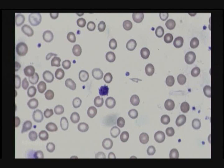Here's a picture. Let's see if I can make this work here. All right. Can y'all see, is the arrow up there? I hope so. All right.